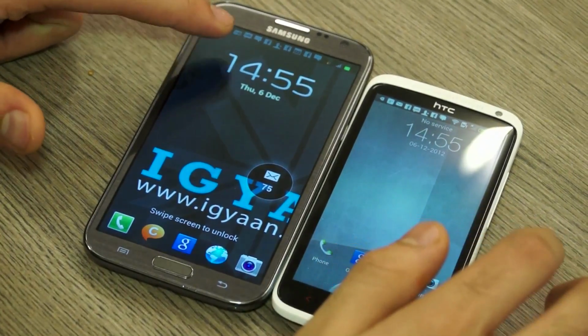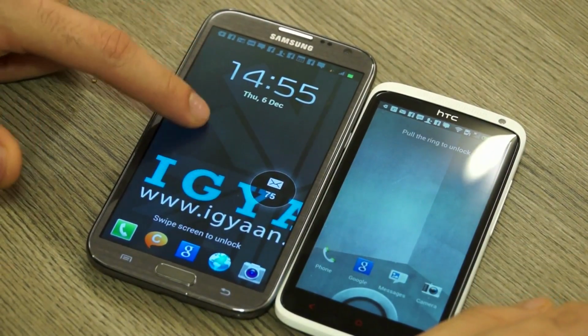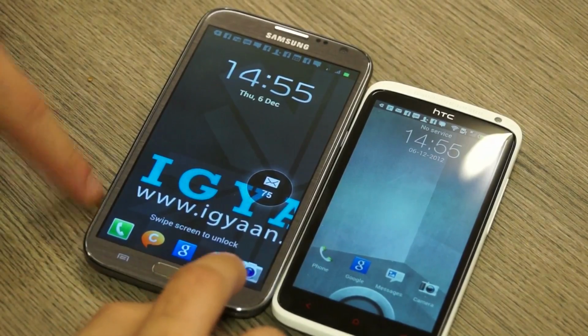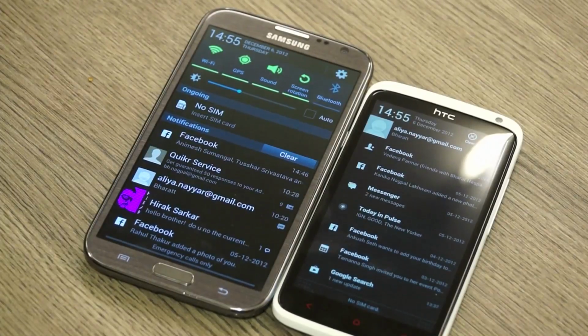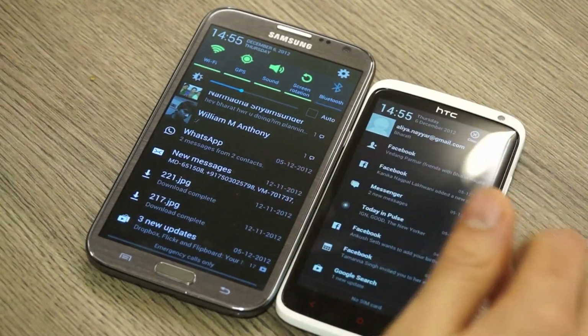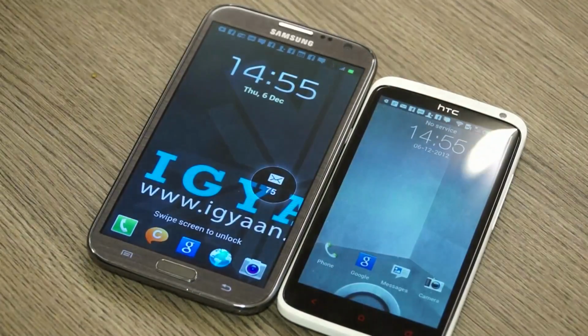On the Galaxy Note 2, you see the date and time information over here. You have that over here on the One X Plus. You also have four quick launch icons at the bottom on the One X Plus, whereas you have five on the Galaxy Note 2. Notification panels are accessible for both. That's thanks to both these devices being on Jelly Bean. You can look through your notifications on both these devices, clear them, and quickly jump to settings on both as well. So I'm just going to do that.